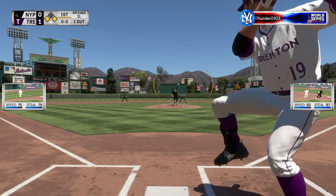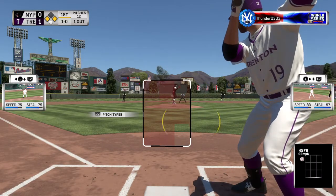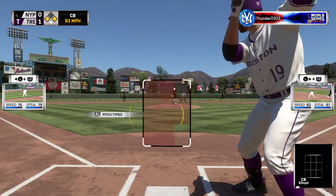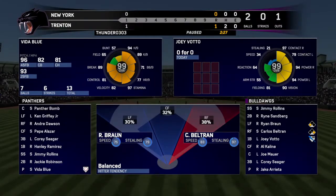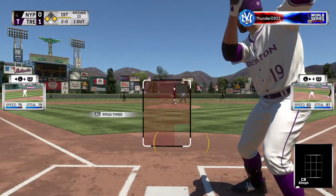And standing in is the on-base machine, first baseman Joey Votto. First pitch fastball off the plate there, and it's ball 1. Now about a 58-foot breaking pitch that he wisely lets go. Runners are at first and third.